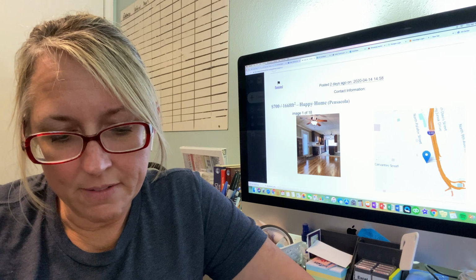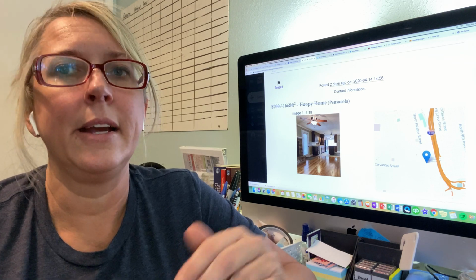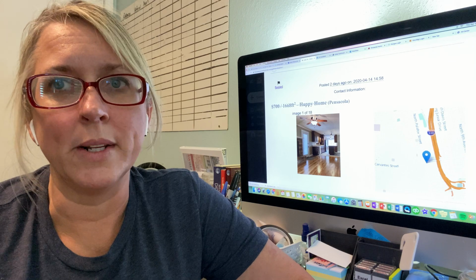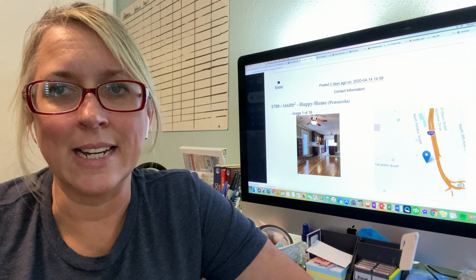Again, just be very, very careful of anyone that claims that they have fired their real estate company and you still see the sign in the yard. That's generally the number one sign. And just be safe and practice your social distancing.